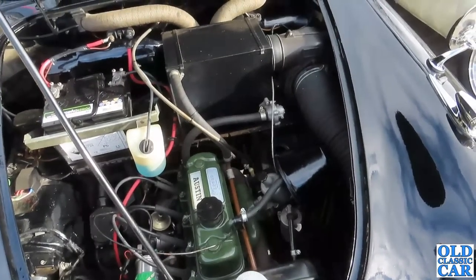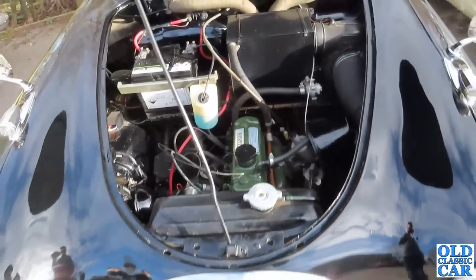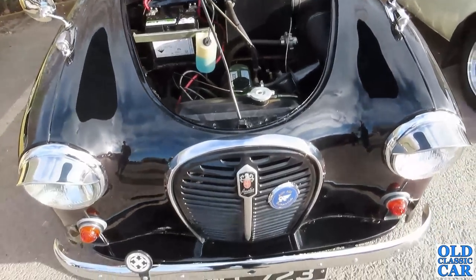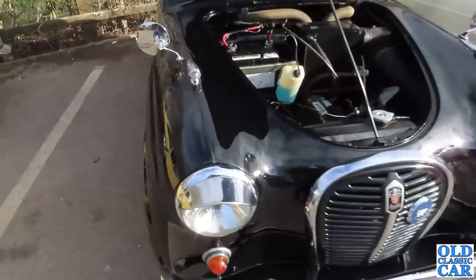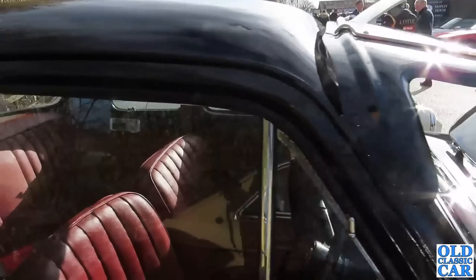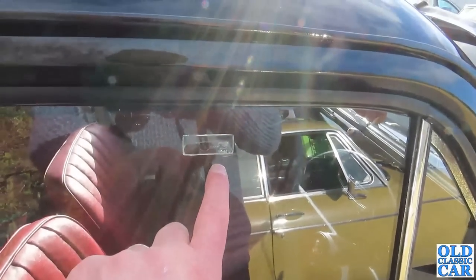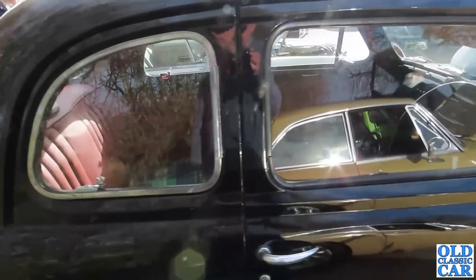But this is a lovely car, this is. It's in lovely condition. We see this at many of the classic car shows that we go to around here. But yeah, I'm so glad I didn't park next to this. It's got a period metal sun visor as well. Little blocks on the windows because they're pull-up windows, no wind-up windows in A30s or A35s.